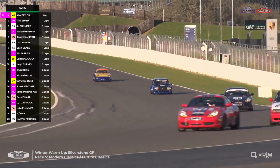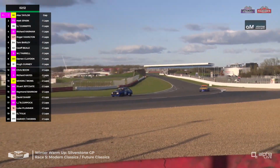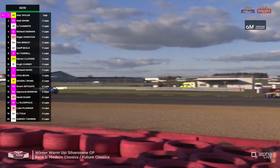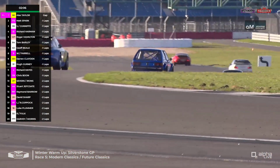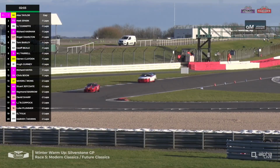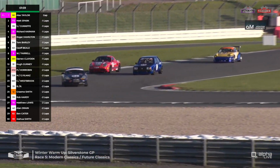And also the 82 machine has received a 5-second penalty for track limits as well, so that car, I think, is outside the top 30. That's the Ben Cater car, the Toyota MR2. Ben Cater and Malcolm Scott, I think, sharing that car. Yeah, so that's received it for track limits, so not as big a penalty, but a penalty nonetheless.